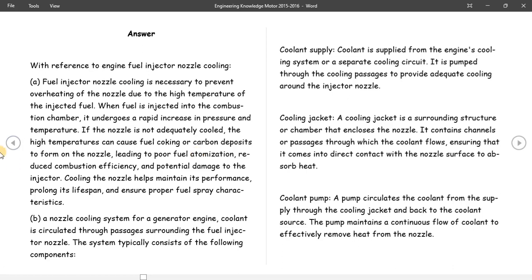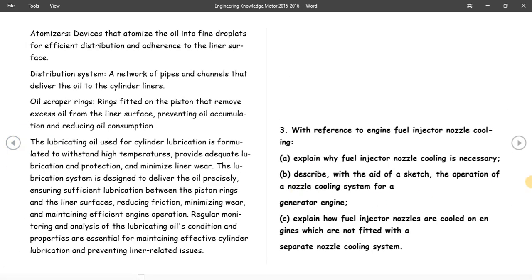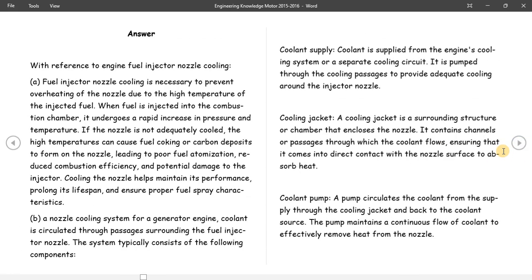So now the B part of the question is describe with the aid of a sketch the operation of a nozzle cooling system for a generator engine. In regards to that, in a nozzle cooling system for a generator engine, coolant is circulated through passages surrounding the fuel injector nozzle. The system typically consists of the following components. So there is what is called the coolant supply, the cooling jacket, and the cooling pump. You should know that there are parts of it. We have basically 4 parts: the coolant supply, the cooling jacket, the coolant pump, and fourthly the coolant temperature control. So the coolant is supplied from the engine cooling system or a separate cooling circuit. It is pumped through the cooling passage to provide adequate cooling around the injector nozzle.